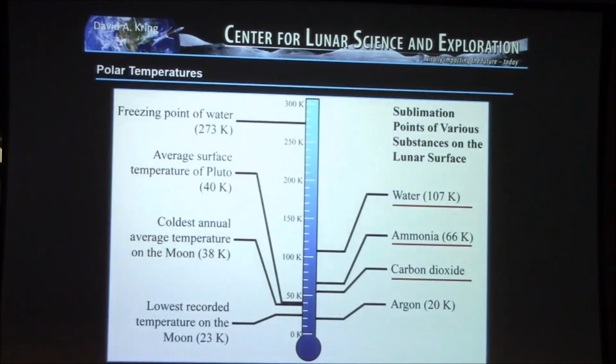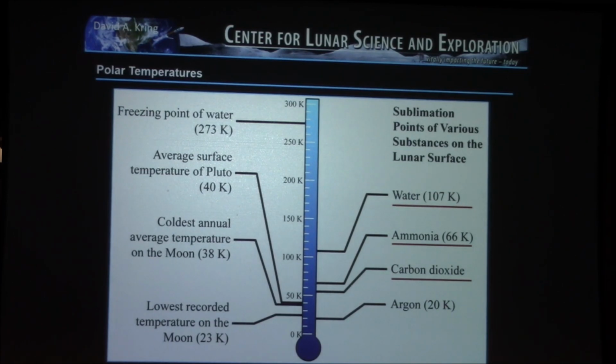Okay, let's say something more about those cold temperatures. So this is a thermometer. Here's absolute 0. So this is 0 Kelvin. Up here is 300 Kelvin. Freezing point of water, 273 Kelvin. Here we have the average temperature of Pluto, 40 Kelvin. The coldest annual average temperature on the moon is lower than that. Even though we're considerably closer to the sun, it's actually lower than that in these PSRs. And the lowest recorded temperature on the moon is way down here at 23 K.